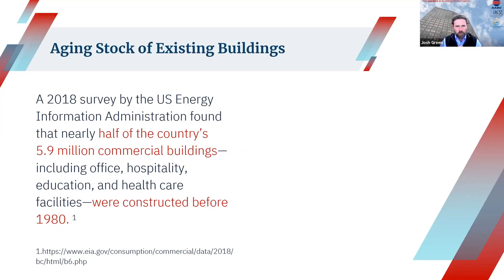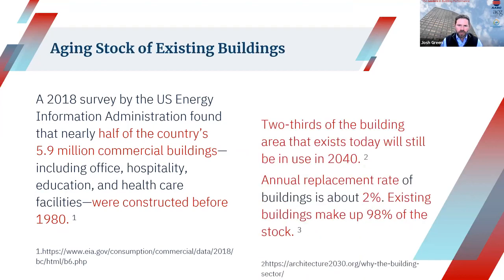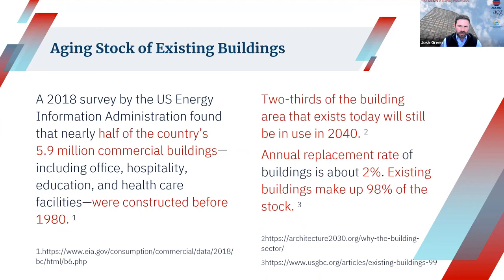So a few points about the stock of existing buildings. When you step back and think of the number of existing buildings out there, the market really opens up. Nearly half of the 6 million buildings that are in use today were constructed before 1980. And the efficiency of today's building systems is much improved as compared to then. So this leaves ample opportunities to improve the existing building market using the enhanced retrofit process.